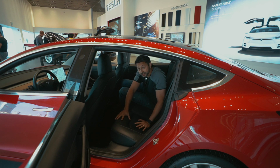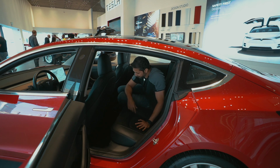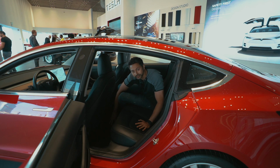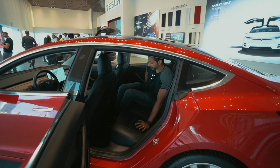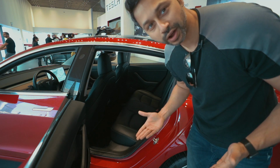The leather in here feels really nice, by the way, super soft. And one cool thing about the Tesla over here is there's no transmission tunnel going through the center. So there's plenty of space over here. It's just like a flat area, which allows you to be quite a bit more comfortable in this car.